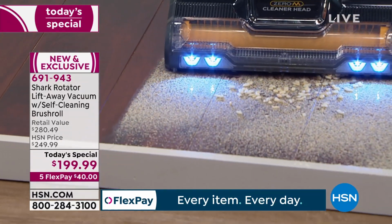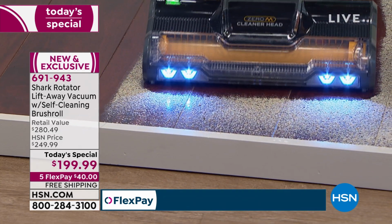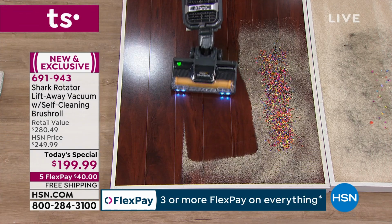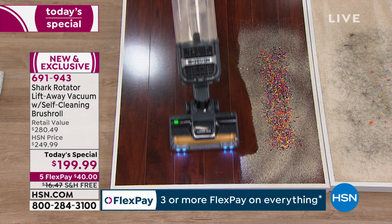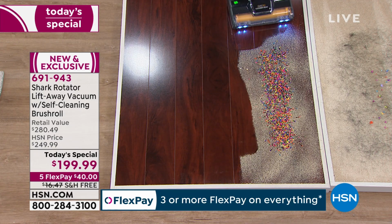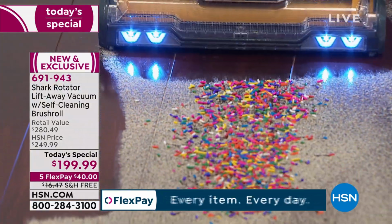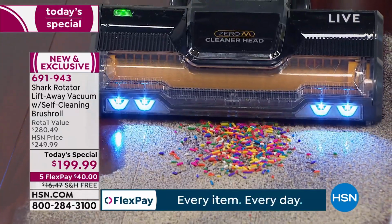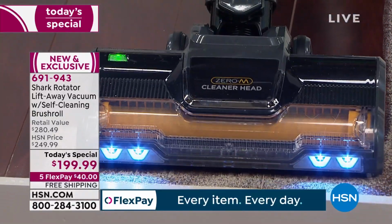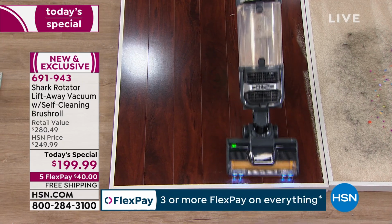So again, this is edge-to-edge cleaning. As I pull back, you can see the precision that we have with this. We are talking 11 inches across when it comes to the cleaning path, so very wide, and you're able to cover a lot of territory. And again, this is a powerhouse. The Rotator is one of the top tiers when it comes to Shark, so you're able to get a lot of stuff done.